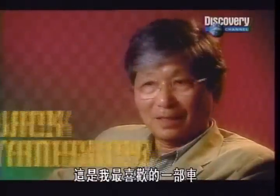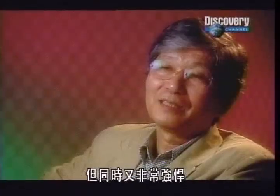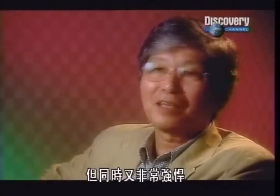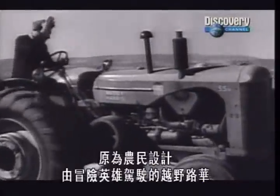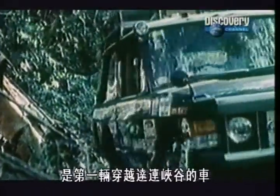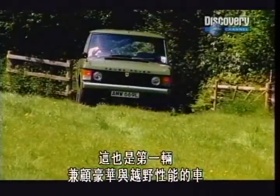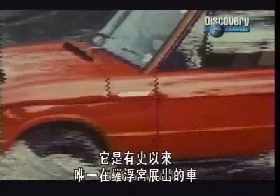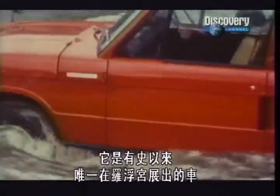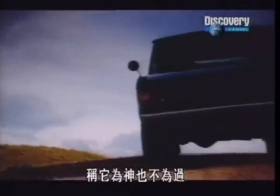Of all these cars you listed, it is my favorite. Range Rover is a gentleman adventurer and also as tough as they come. Built for farmers and driven by heroes, it was the first car to travel through the Darien Gap. It was also the first to combine luxury with go-anywhere possibilities, and it is the only car in history to be exhibited at the Louvre. This car is so omnipresent, you may as well call it God.